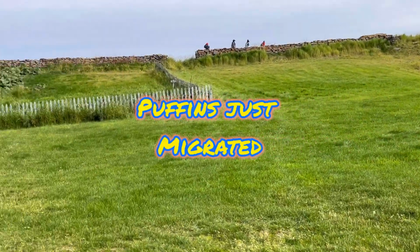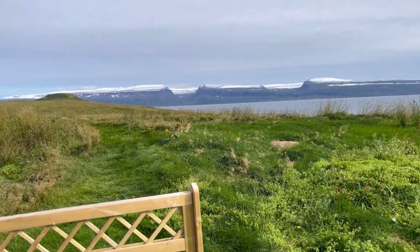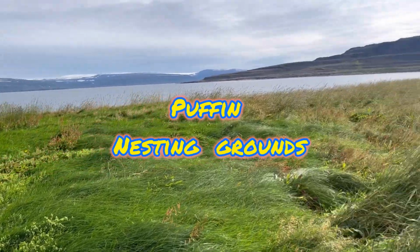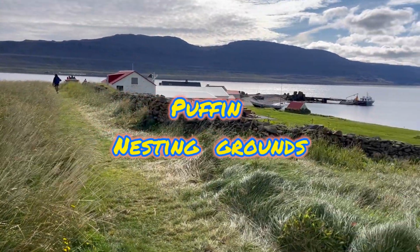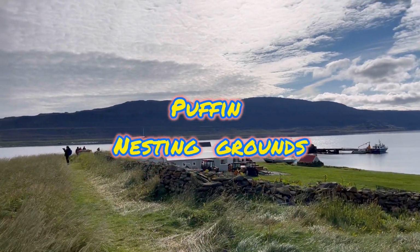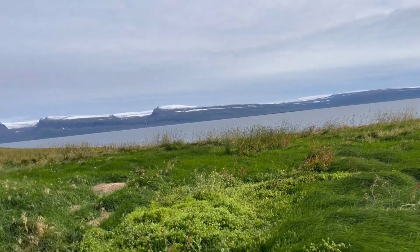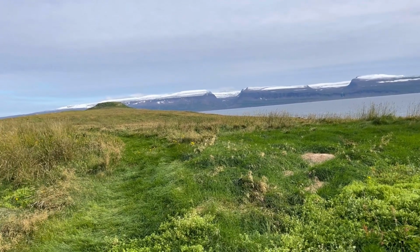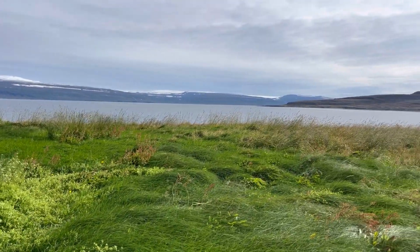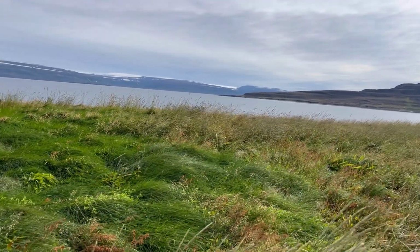This is amazing. We're going to go up here now and see if we can find any stray puffins. Okay, so we're up here, and this island is over about 100 acres. And he said he owned it for 5 years. His family, they get no subsidies. They're the only family that owns their own island. It's the only island that is owned by one family.